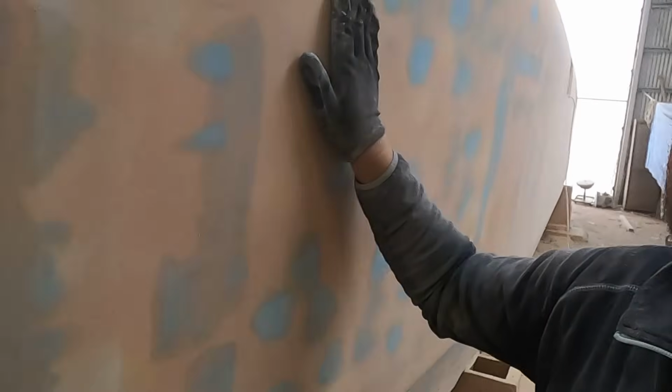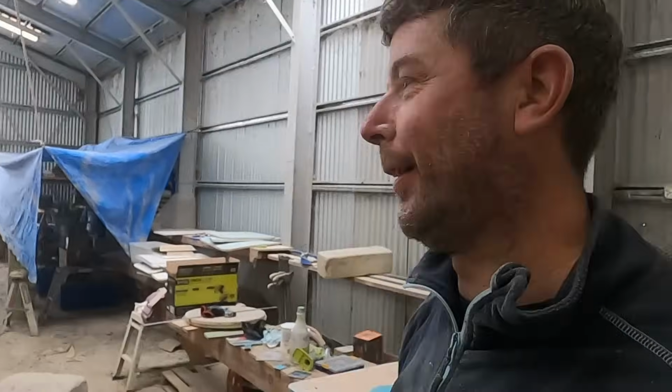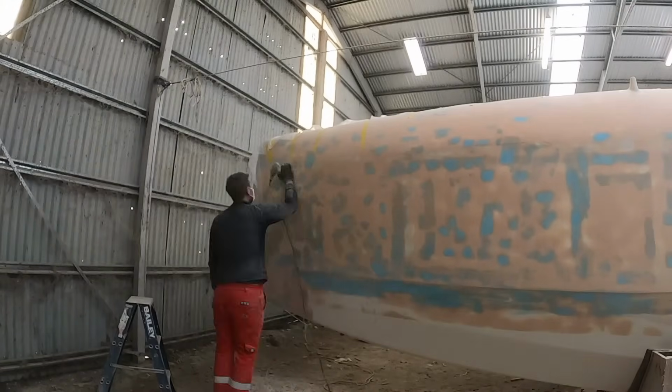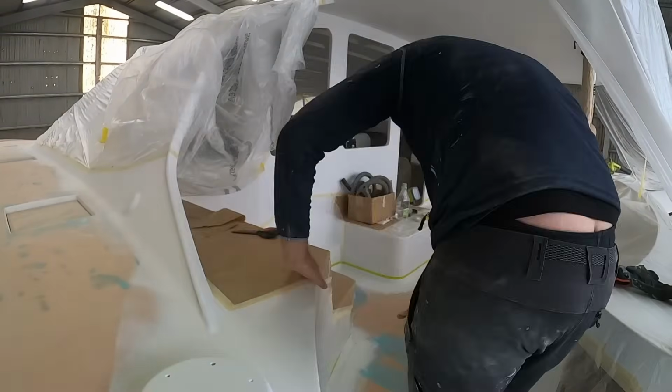And as you come closer here, I don't know if you can hear that, but it's almost like sandpaper. So I've already removed all the overspray in the stern. So, time for the bow. So, on to the next project.